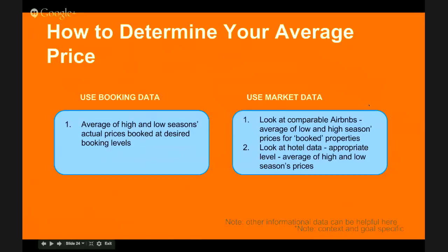If you don't, and actually, even if you are an experienced host, it's always a good idea to take a look at market data. So look at comparable Airbnbs, and again, don't just look at the price that they have right now, but look at their high season and low season, and also price for booked properties. In other words, it doesn't mean much if somebody has a listing priced at $200 and is getting no bookings. The market is saying that that's overpriced. So find some booked properties that are similar to yours and take an average for them.